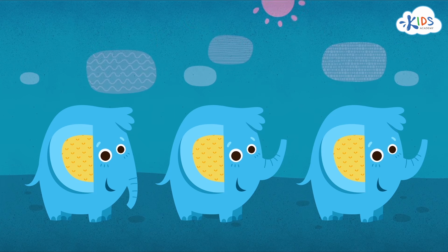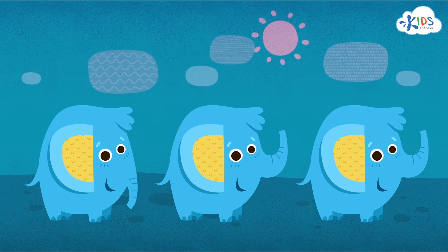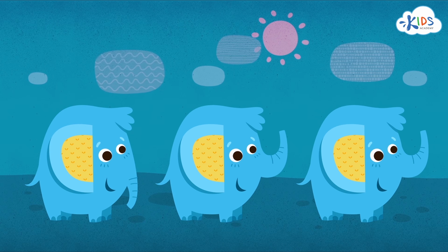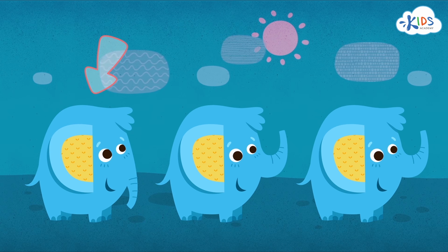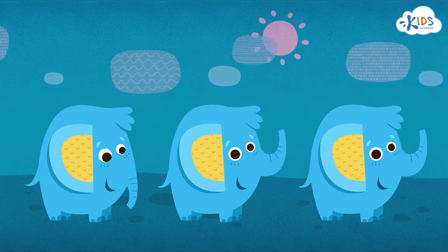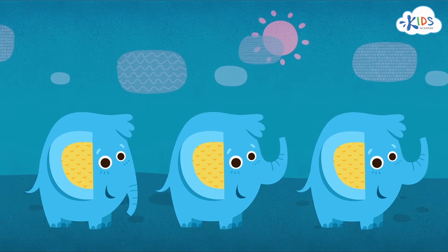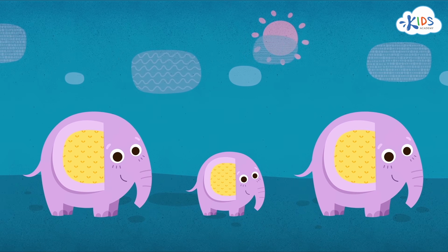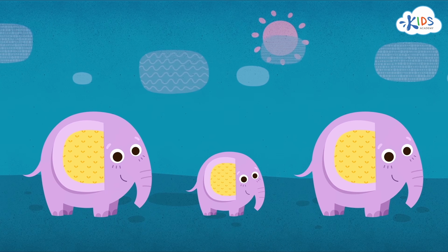And position. Are all of the parts of the objects in the same position or pointed in the same way? See, this elephant has a trunk facing down and the other elephants have their trunks facing up. Let's look at some other groups of objects and see if we can find the one that's just a little bit different.